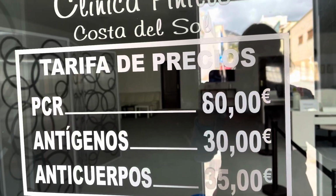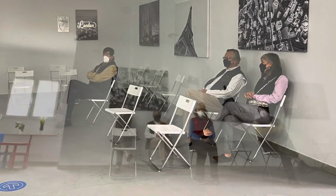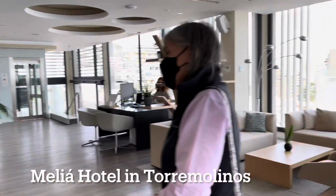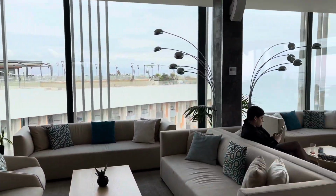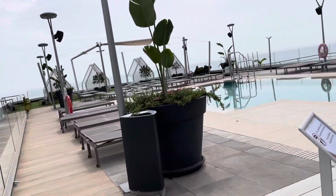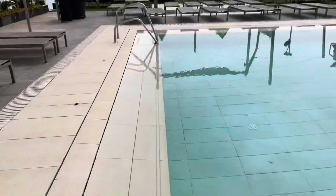The first thing we did in Torremolinos was get the required pre-flight PCR COVID tests. The water temperature was pleasant, but we didn't swim.